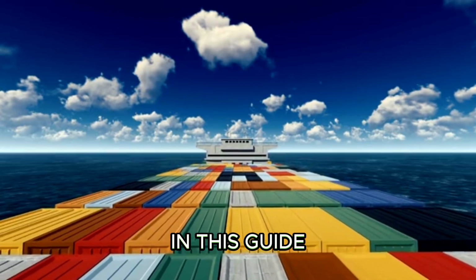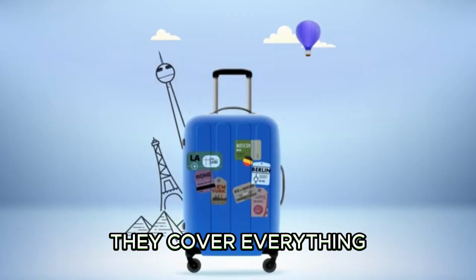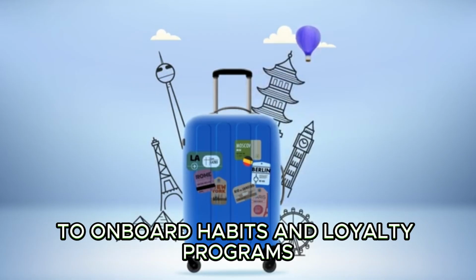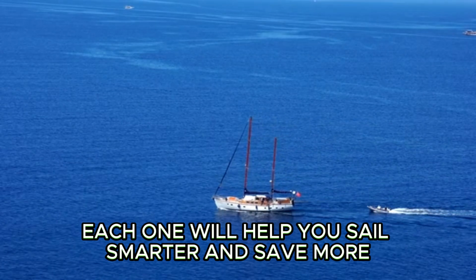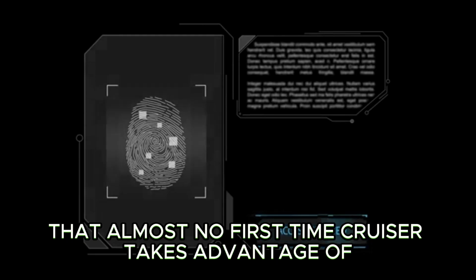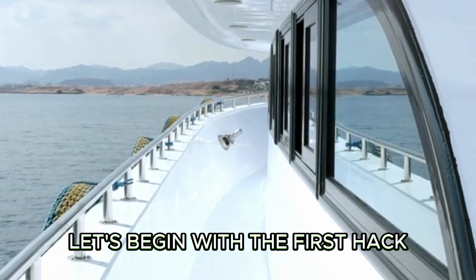In this guide, you will learn 15 of the most powerful cruise hacks. They cover everything from booking secrets and packing strategies to onboard habits and loyalty programs. Each one will help you sail smarter and save more. Stay until the end, because hack number 15 is a hidden gem that almost no first-time cruiser takes advantage of, yet it can completely change the way you travel. Let's begin with the first hack.